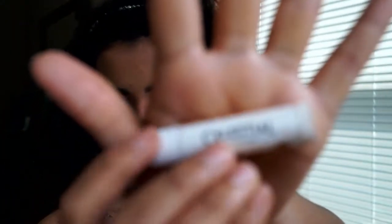Now the chapstick. It's organic. It's great. My lips were very chapped in the winter, and this was like magic. No more chapped lips. I'll just add that.